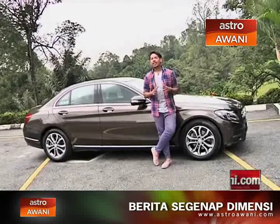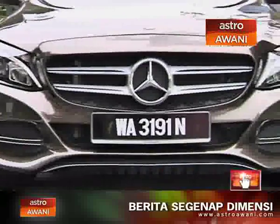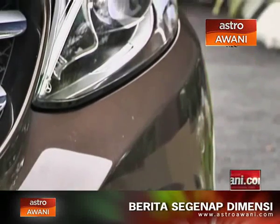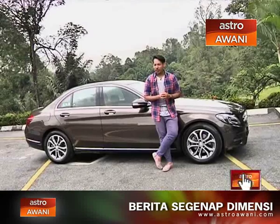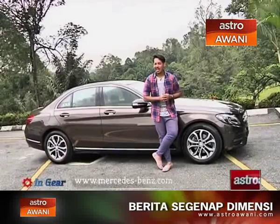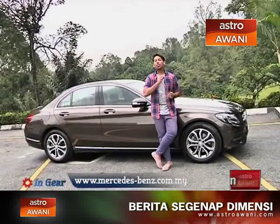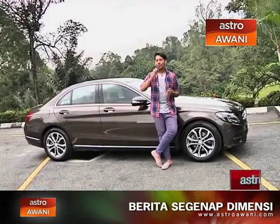It looks brilliant. While it may not be the final say in great driving experience, it is very comfortable. Handsome, comfort, and also presence. And of course, let's not forget that this has the 3-pointed star on the hood. So it can only mean one thing: prestige. Mercedes-Benz C200, my opinion, checked.